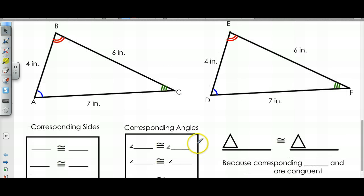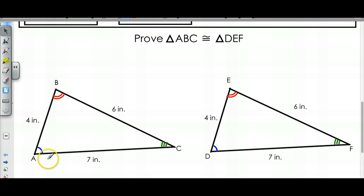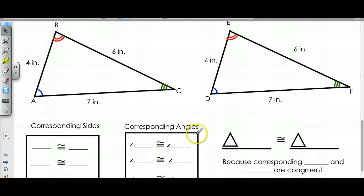So just to go through another example of this, I'm looking at these two triangles and I want to prove that, once again, triangle ABC, which is this triangle over here, is congruent to DEF. Now to prove in front of a judge that these two triangles are congruent, I need to show that all three sides are congruent and all three angles are congruent. So we come down over here. If I'm looking at these two triangles, I see that side BA is 4 inches and side ED is also 4 inches. So they're congruent. So that's one side that's definitely congruent, BA and ED.